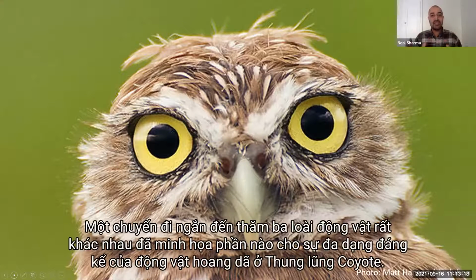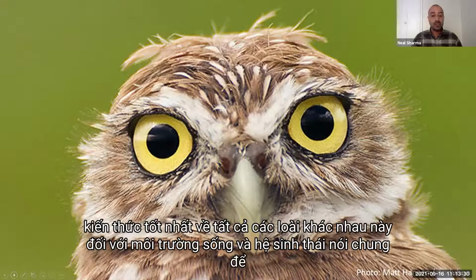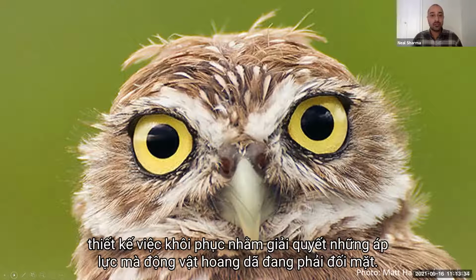So it's a brief visit to three very different animals, intended to illustrate the remarkable diversity of wildlife in Coyote Valley. As we get into the planning process, one of the key elements is to bring together the best knowledge on all these different species, the habitats, and the ecosystem overall in order to design the restoration that will address the pressures the wildlife are facing.